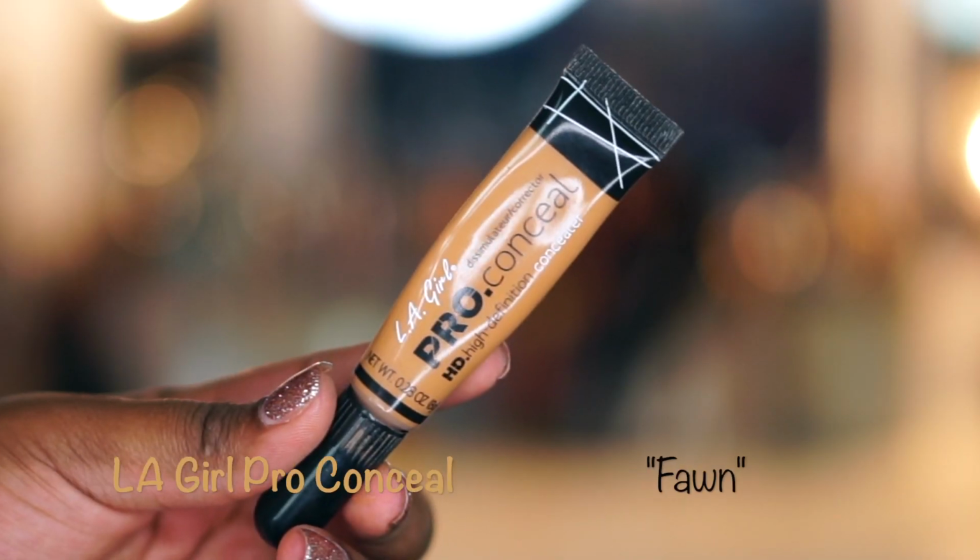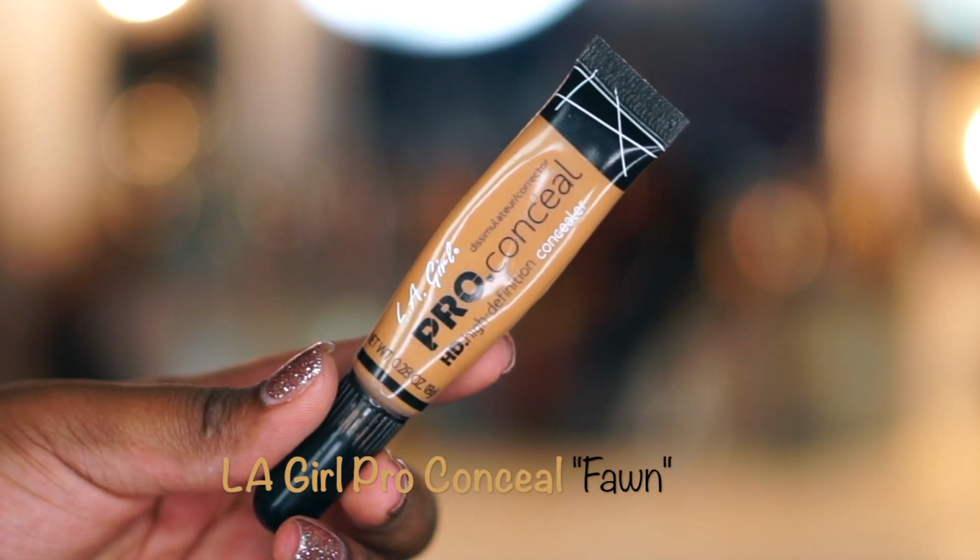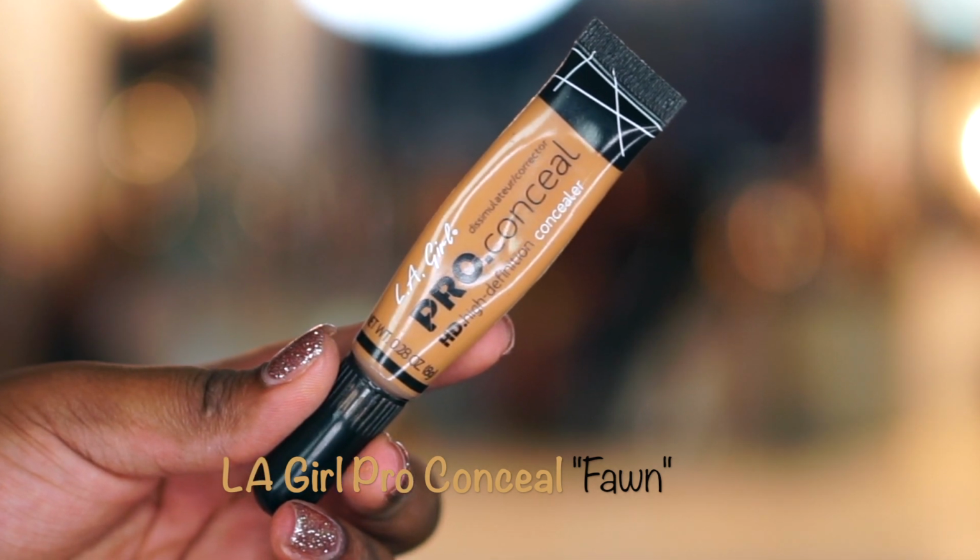So we're just going to start off with my top favorite concealer. My number 1 concealer is the LA Girl Pro Conceal HD High Definition Concealer. If you guys have been watching me for a while, you know this is like my top go-to concealer. I love this concealer. It is like super duper full coverage and the price is a bang for your buck.